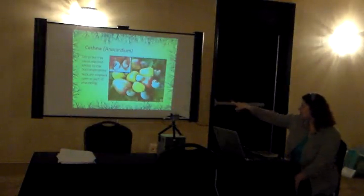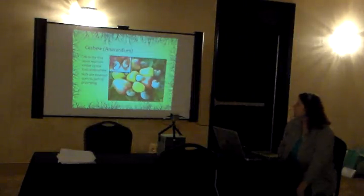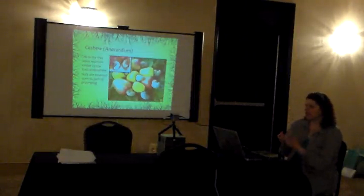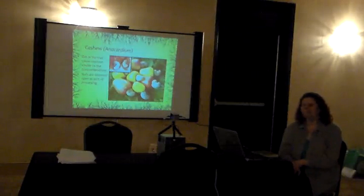Because you can see how they're growing here. That's called a cashew apple. And then the cashew itself grows at the bottom of it. And the shell around it contains the same chemicals or very similar chemicals that are in poison ivy, poison sumac, and poison oak. So you wouldn't want to eat cashews if they still had that present.